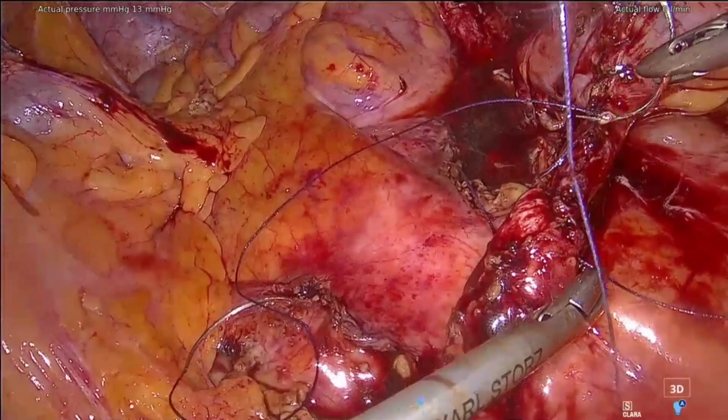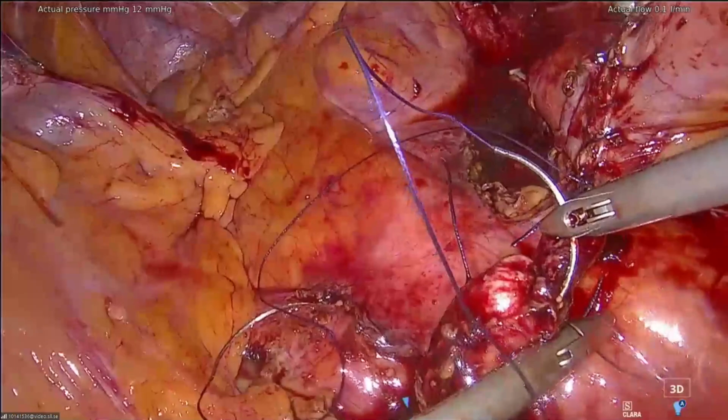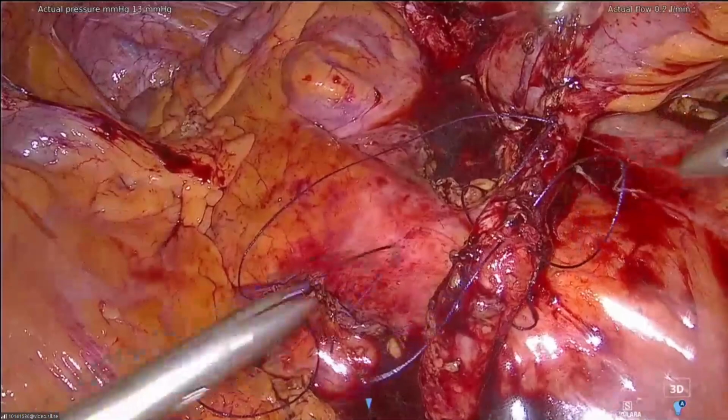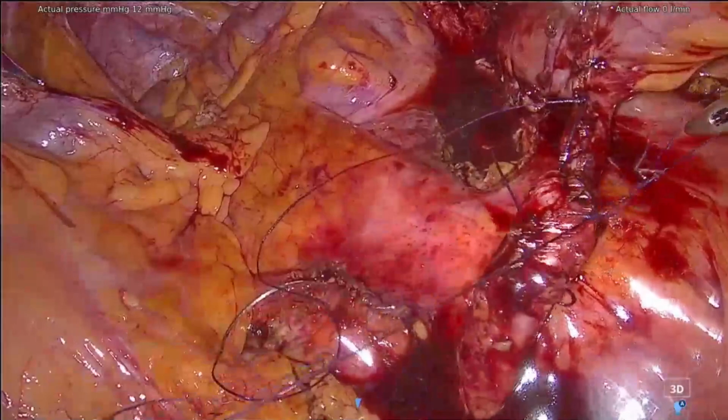Do you use extra stitches to fix the sutures or not? Not just closing. No, I just close here with the end, like a running suture is enough. It's just to stabilize. I don't need to do something special. It was the end of my running suture, and that's it. After, I have to remove the needles.